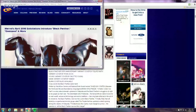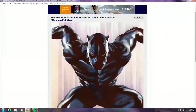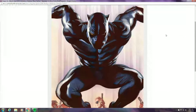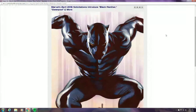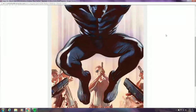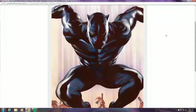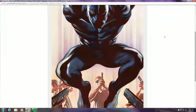And the final variant cover that they're showing here. Let's see, I kind of like this one. And this one almost looks like an Alex Ross cover. I know it's not. It's just kind of like the leaping forward, very simple Black Panther leaping away from what looks like a bunch of security guards. Kind of like that.